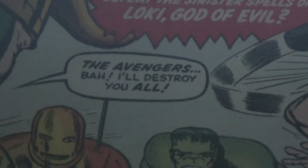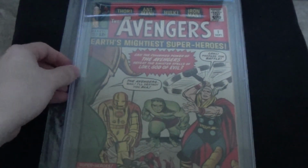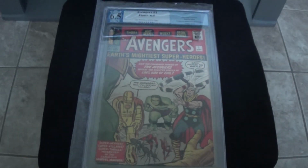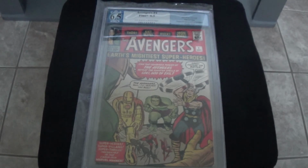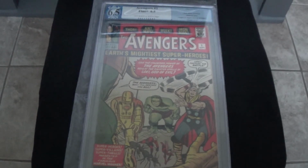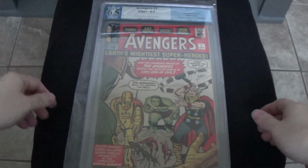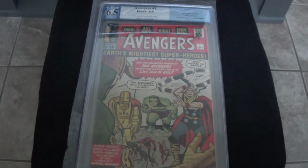It's those low mid-grades that always get me in grading. I can grade a 9.0 plus book with pretty ease, 8.5 book, but it's when I get to the 8.0s and below, especially when we're talking about 5.5, 6.0s, 6.5, 7.0, even 7.5, I have real trouble differentiating between all those grades. And I want to know what everybody's opinion is about this book and if I should resubmit it to CGC.